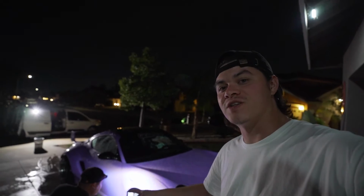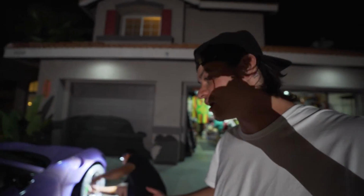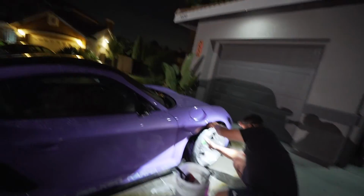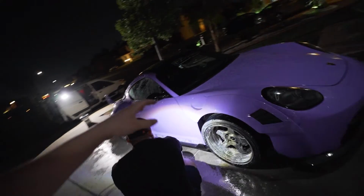So there you guys have it. We have Daryl with Supreme Automotive Detailing, man. This guy is the real one. He's coming out here at 11:30, almost midnight, detailing the car before we have to get this thing on the trailer at 4 a.m. If you guys have any detailing work that you need to get done in Southern California, this guy's out here, dude. Really doing it at midnight.